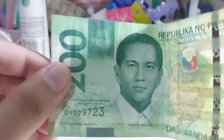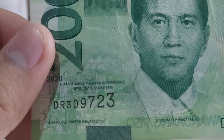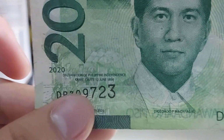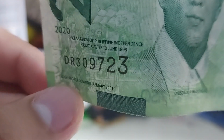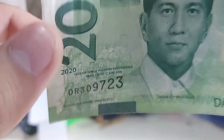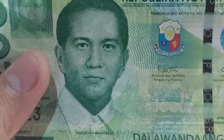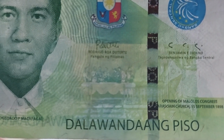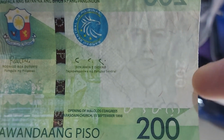So you can see here, let's see, here it is. Look at that, the Declaration of Philippine Independence in Kawit, Cavite, the 12th of June, 1898. Underneath it features the EDSA People Power on the 11th of January, 2001. Here you can see Diosdado Macapagal. And in here you can see the opening of Malolos Congress in Barasoain Church on the 15th of September, 1898. You can also see the denomination here, and some baybayin text here.